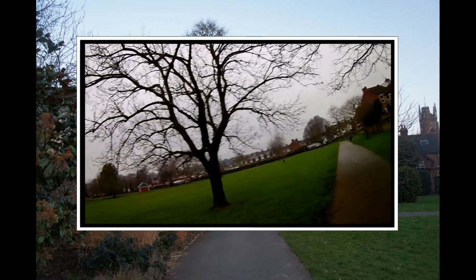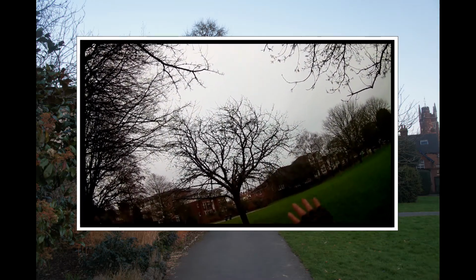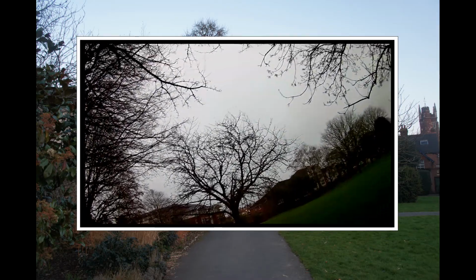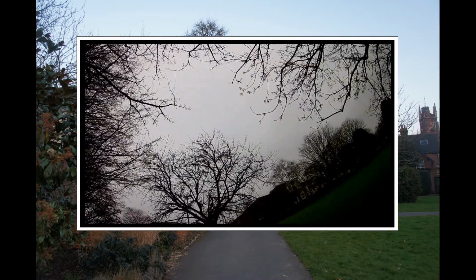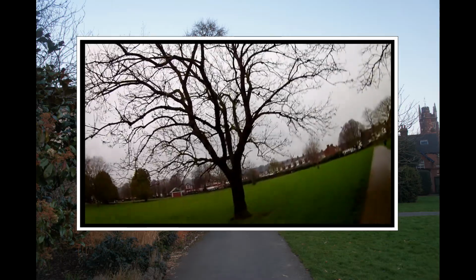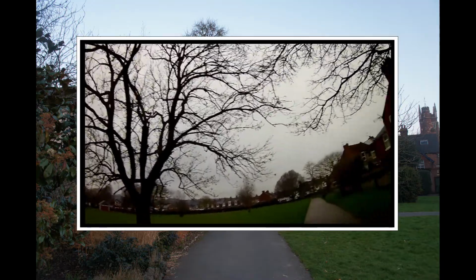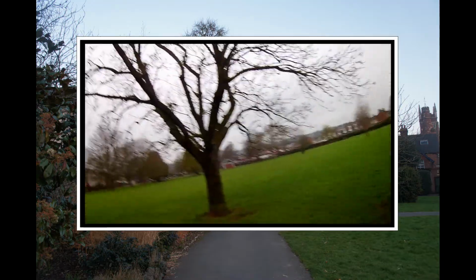So just have a quick look around the rest of the park. This is a type of cherry. I can't be sure if it's flowering only or if it does actually make a viable fruit and seed. Quite often you'll get cherries that are only grown for the flowers. This tree here is a European ash, or common ash.